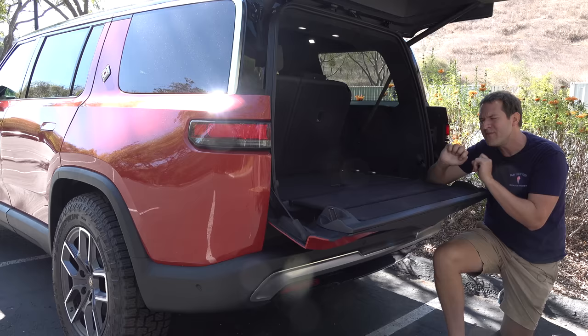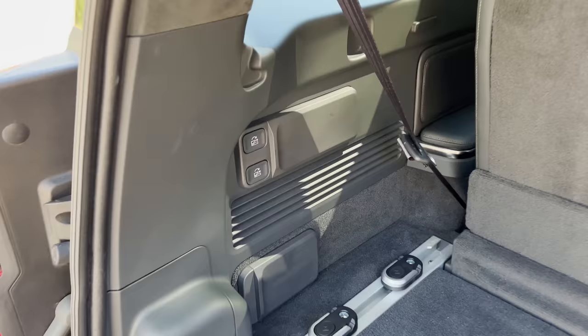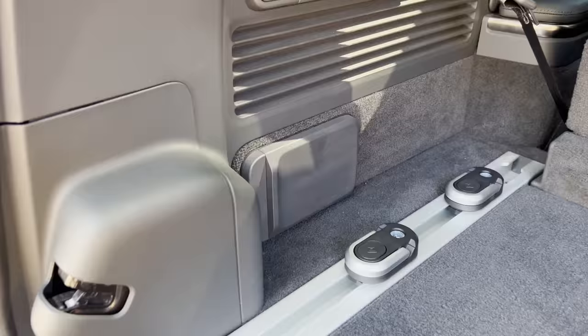And there's a lot more to cover with this cargo area. Some cool quirks and features back here. For one thing, over on the side, you slide this panel and it reveals a power outlet, both a household outlet and a cigarette lighter style outlet, which is very usable. Below that, you have another slidey panel. And if you slide that open, you have an air compressor.